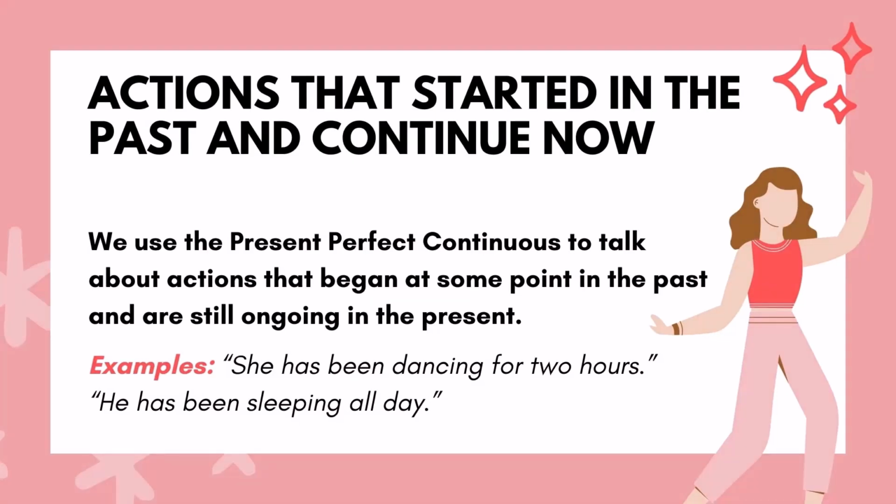We use the present perfect continuous to talk about actions that began at some point in the past and are still ongoing in the present. Examples: she has been dancing for 2 hours. He has been sleeping all day.